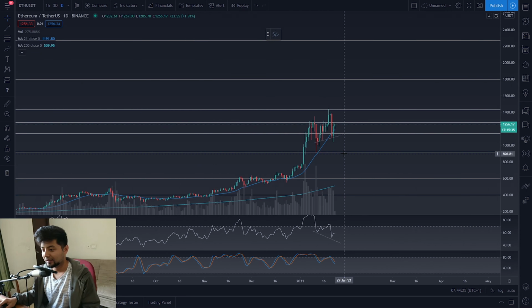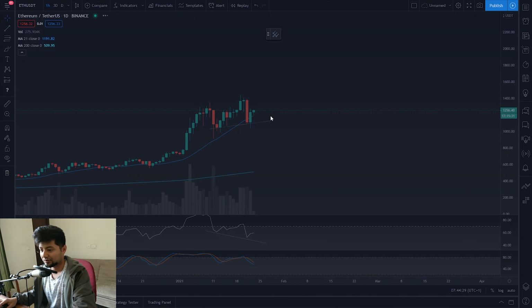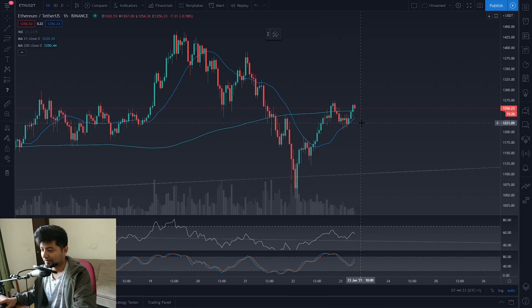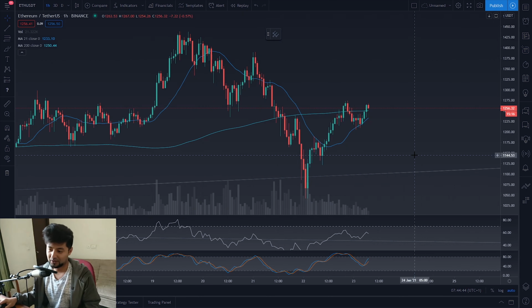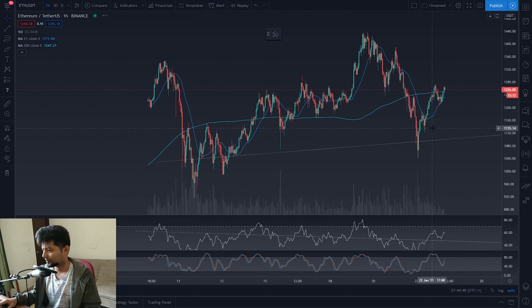Until now, the bias for the day today is certainly going to be bullish. We just closed above the 21 moving average, and now we are going to be confirming this as a low for today at least. If not, then we could certainly chop around and come back to find some liquidity around 1140 zones, and I guess we'll see what comes next from there.